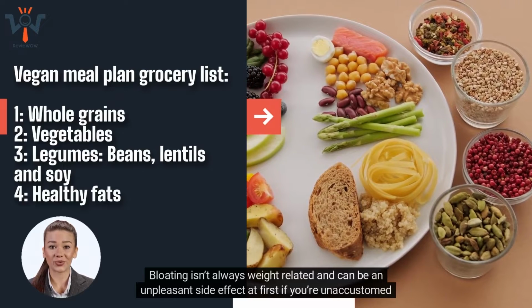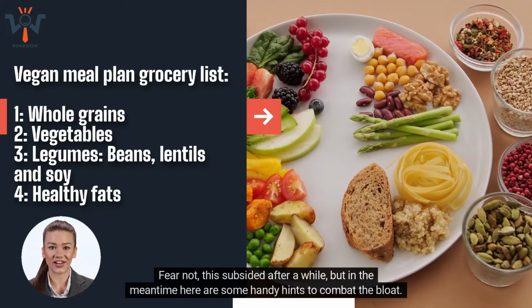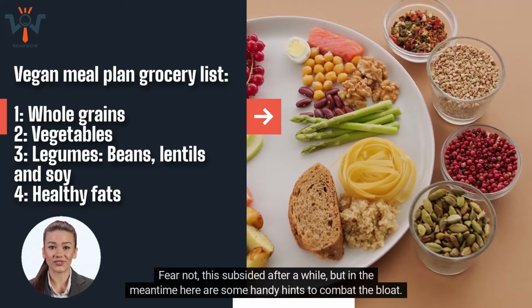Bloating isn't always weight-related and can be an unpleasant side effect at first if you're unaccustomed to eating legumes. Fear not, this subsides after a while, but in the meantime here are some handy hints to combat the bloat.